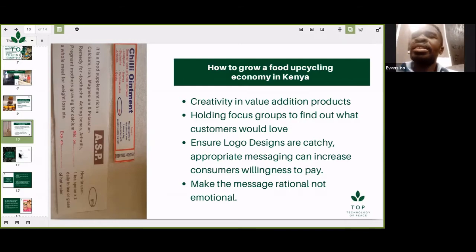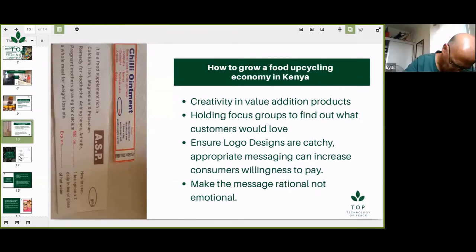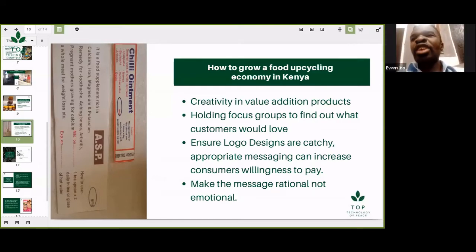On the next point, ensuring that logo designs are catchy. Appropriate messaging can increase consumer willingness to pay. And then make the message rational, not emotional. If you see the picture on the side, I just took one of the posters Mom uses for her chili ointment and the avocado. So you see, there's no marketing jargon, nothing. It's just written, it is a food supplement rich in calcium, magnesium. When people see this, it's easier for them. They know exactly what they're buying. It's not emotional. It's very rational. They understand it. Next slide.